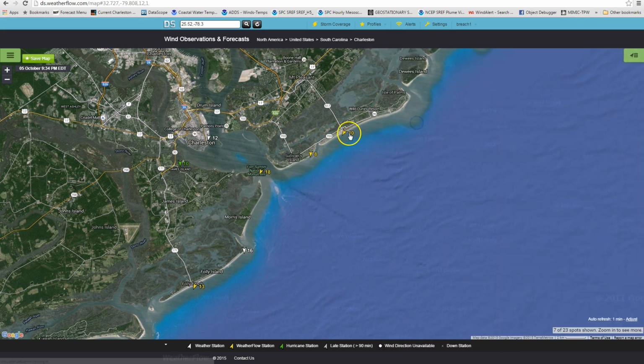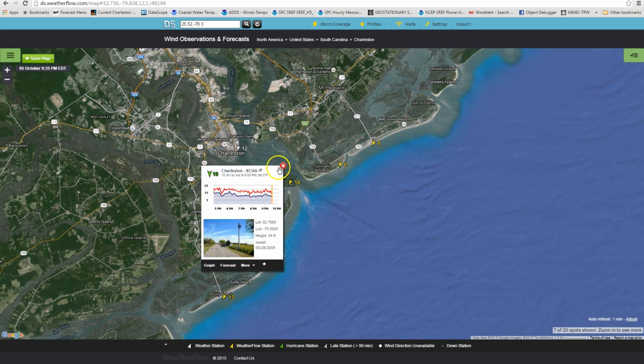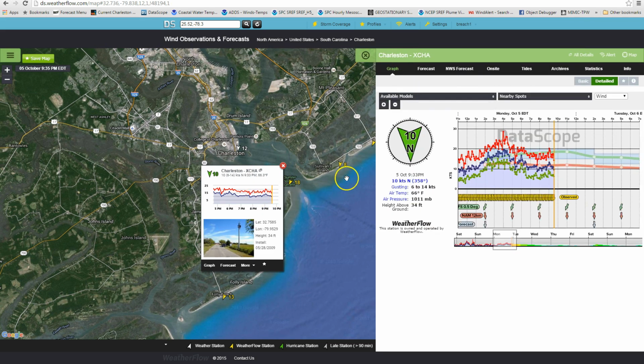Okay, to the beaches we have 10 knots, and that's land shadowed. The surface roughness behind the sensor prevents this from picking up any open winds like it would in the harbor. If we look over here, West Ashley, James Island, at our hurricane sensor, this is WeatherFlow Datascope that I'm using right now, and this is a very good go-to tool.